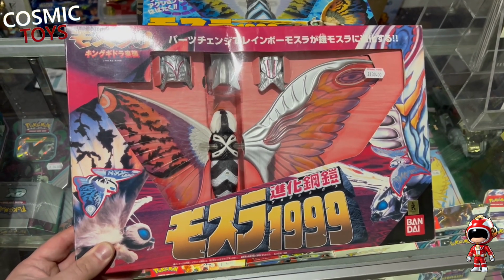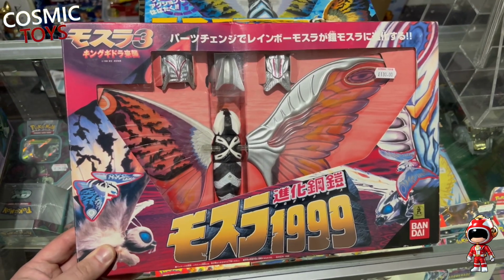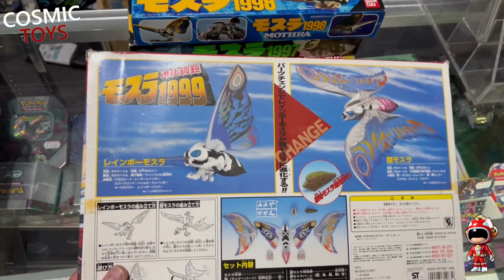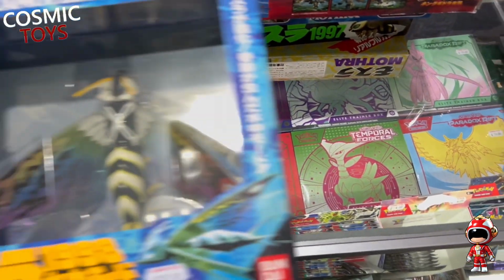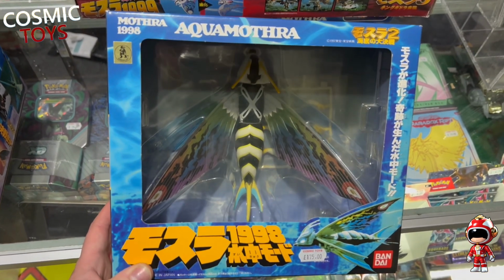1999. Was it the Mothra Rebirth trilogy? I think that's what it was called, wasn't it? That one's got flapping wings. And these are all ridiculously hard to find as well. Move that aside. Now, very, very hard to find. We've got Aqua Mothra from Mothra 2 there, 98.